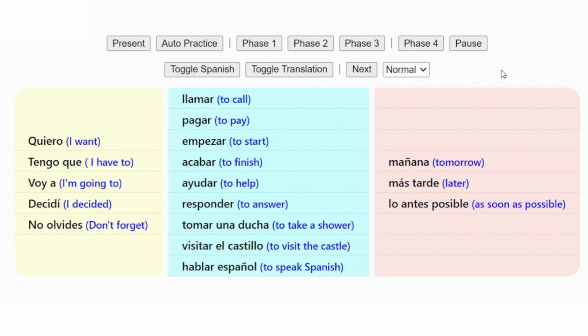So let's move on to phase 4 now. I'm moving through these quite quickly. You'll spend the time that you need to, even if it takes you a couple of days, a couple of sessions to do one of these tables. In less than a month, you'll have made a huge leap in the level of your ability to communicate in Spanish.